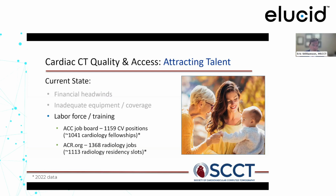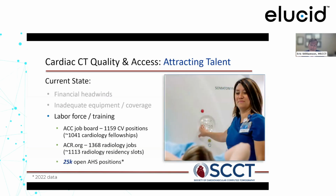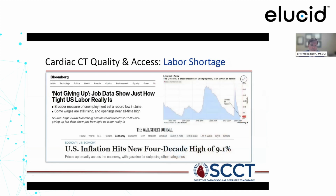Physicians who are trained to do the work that we want them to do are a scarce resource in our environment. And if you think the problem is bad with regard to radiologists and cardiologists, it's far worse with regard to our allied health staff colleagues. And if you work in the sphere, you know this is true, right? There are 25,000 open allied health staff positions across the country. Again, this is as of 2022. That's nuts to me, how many people we need to staff the scanners that already exist that we cannot meet. And I'm not the first person to tell you this.